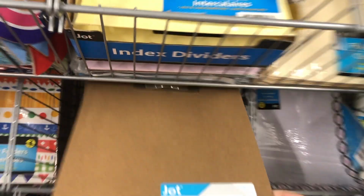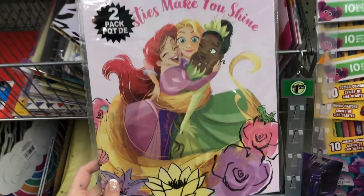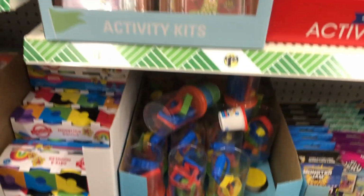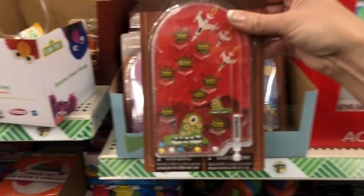Then I'm headed to the school section to get a couple of clipboards and this 2-pack of princess themed folders to keep all of our paperwork together, as we have some paper items to keep together. More on that later. Then of course we're picking up some of these fun games, like this cute little pinball machine that I found.